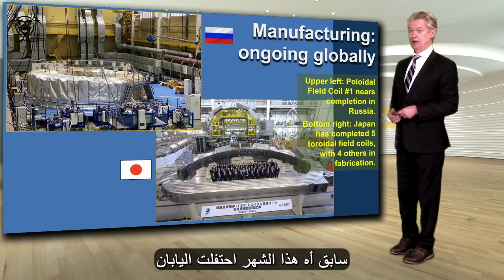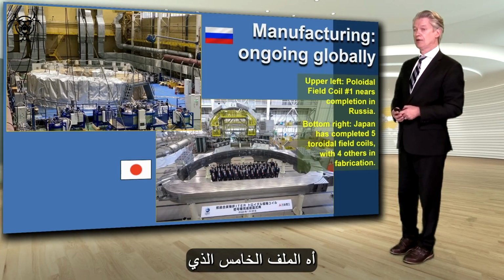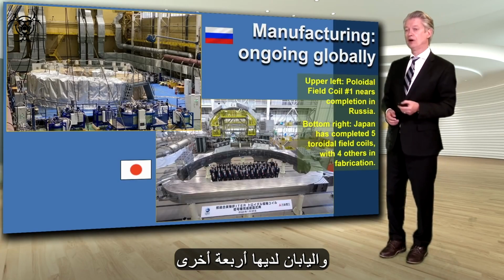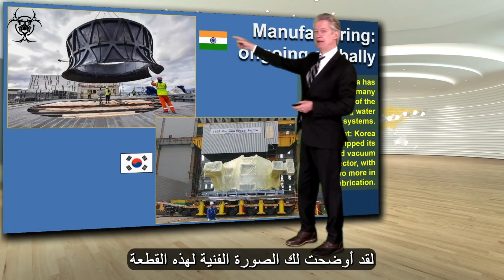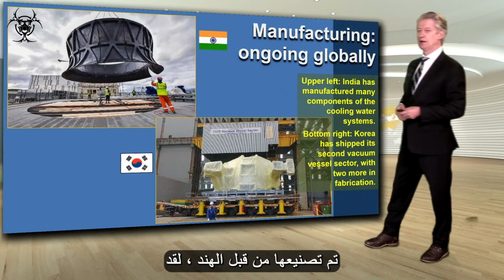Just earlier this month, Japan celebrated the completion of the number 5 coil, which was made by Toshiba. Mitsubishi had been making the others, and Japan has 4 more of these toroidal field coils in manufacturing. I showed you the photo of this piece actually installed, the cooling tower fan manufactured by India.